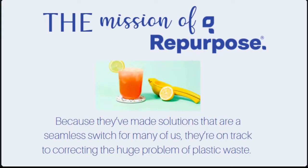Repurpose is a female-founded business, which also just speaks to my heart. They're always working to improve their products and find solutions to reduce toxins and plastics in our home. Because they've made solutions that are a seamless switch for so many of us, they're on track to correcting the huge problem of plastic waste.